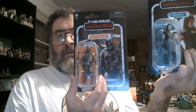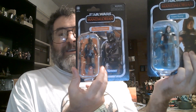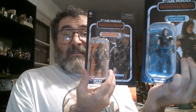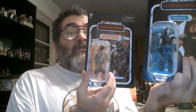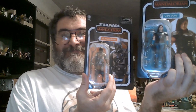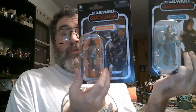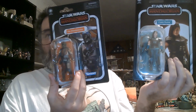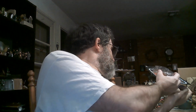So, Din Djarin the Mandalorian, plus female mercenary with a heart of gold, Cara Dune. Two of the protectors of the Baby Yoda, Grogu. So that's all I wanted to show off for part 1 of my Star Wars action figure haul.